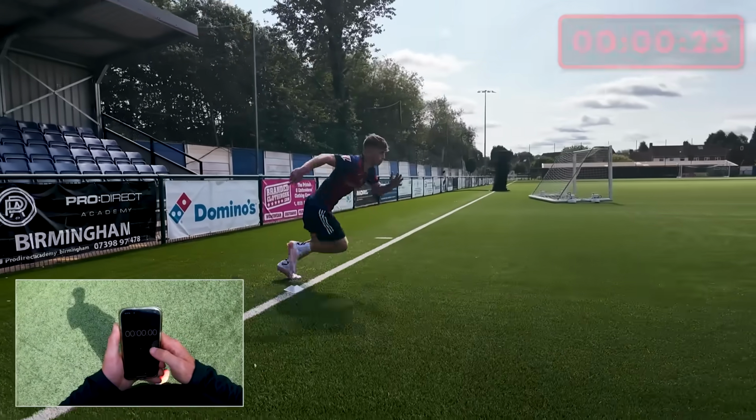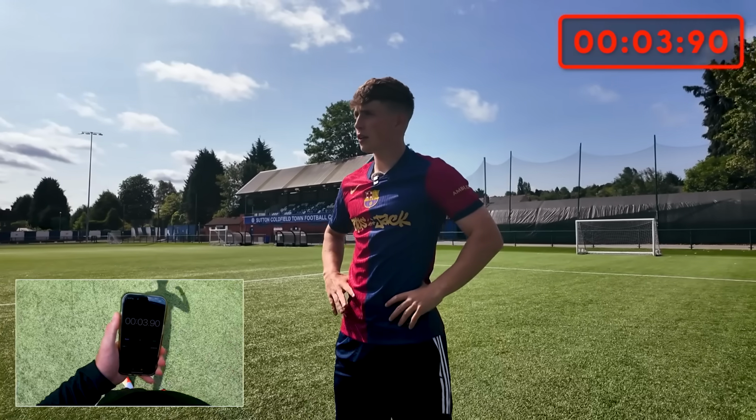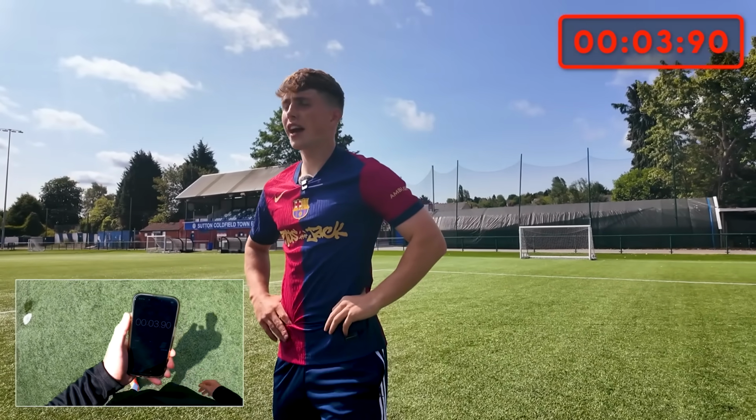3, 2, 1, go! Bang! You got 3.90 seconds. Okay, all right, I'll take that.